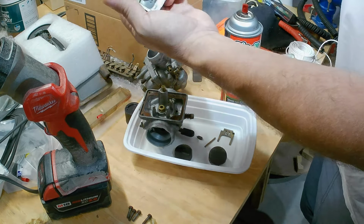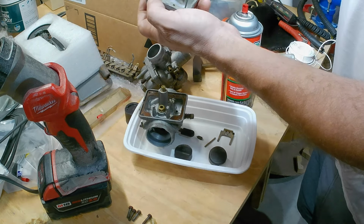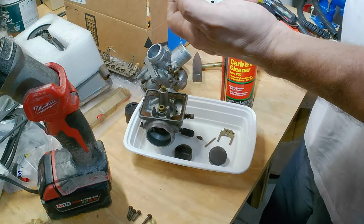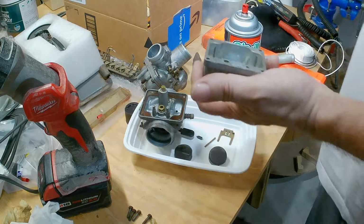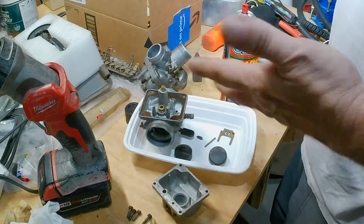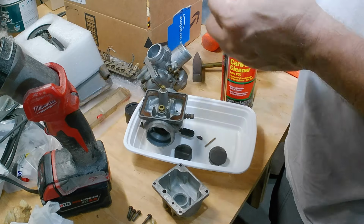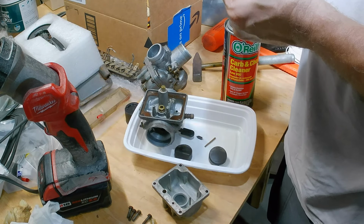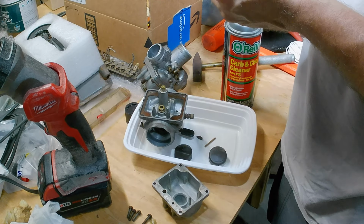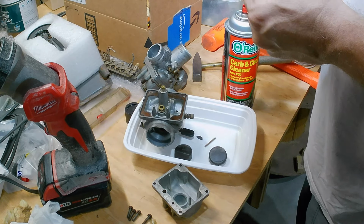But the staining that does not come off easily, if it's not coming off easily, then it's not going to create an issue. We're not looking for cosmetics. Nobody's going to see the inside of this carburetor bowl. Now, if you're that guy, you can totally blow this thing totally apart. You can sandblast it. You can put it through all kinds of processes. Like I said, for what we're doing here, we're going for functionality.